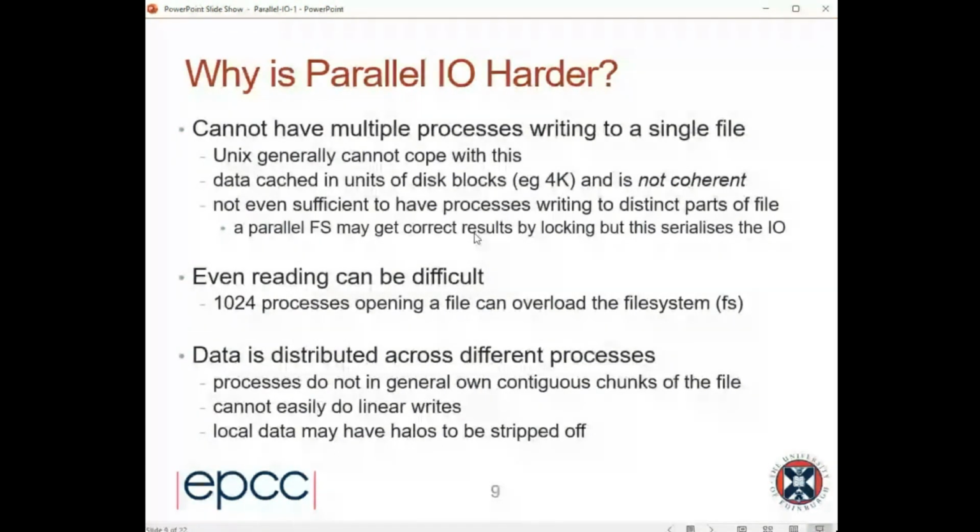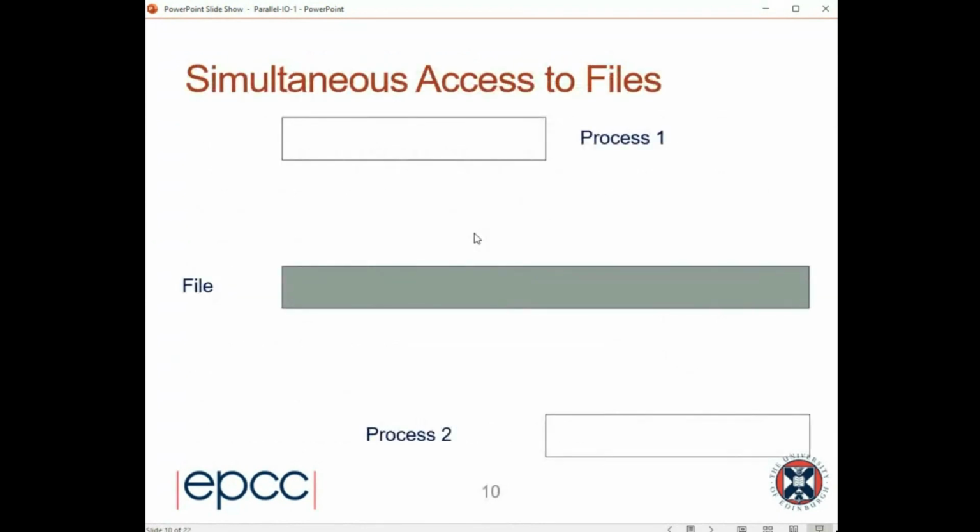And actually, we'll see in a parallel program, you often have junk data as well. Local data may have halos to be stripped off. A halo is when you might have a boundary swapping code which has temporary halo data. Parallel I/O is a bit of a nightmare. And this is just to illustrate the point.